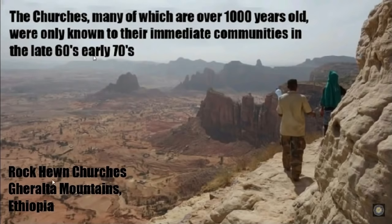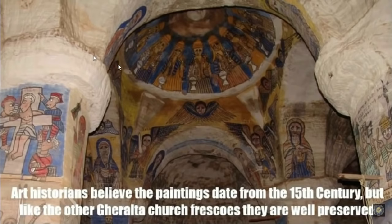In Ethiopia, in the northeast part of the country, there's this mountain chain, and there's all these rock-hewn churches, and some of them are like 1,000 feet up in these mountains. And the people in these communities where these churches are, they didn't even know about these churches until the late 60s and early 70s. But when they did find them, they found these frescoes, and we're told they suspect these frescoes are from the 1400s.